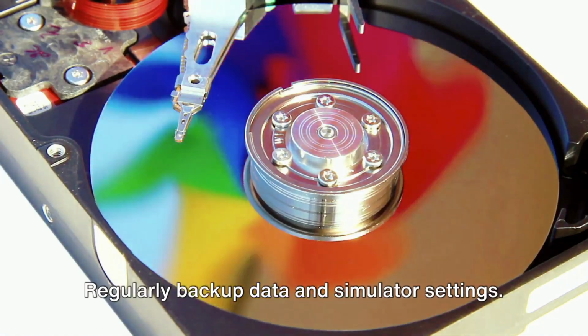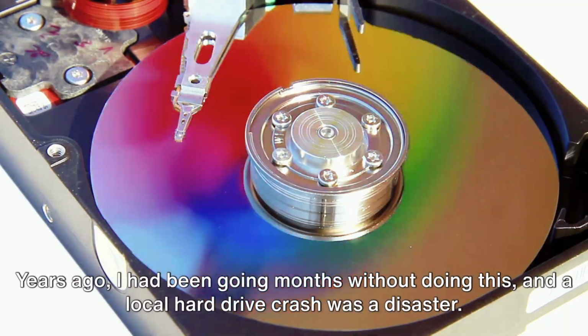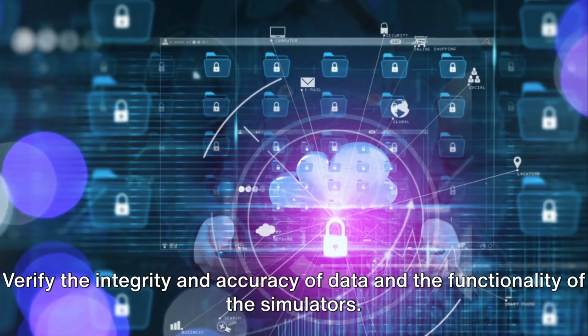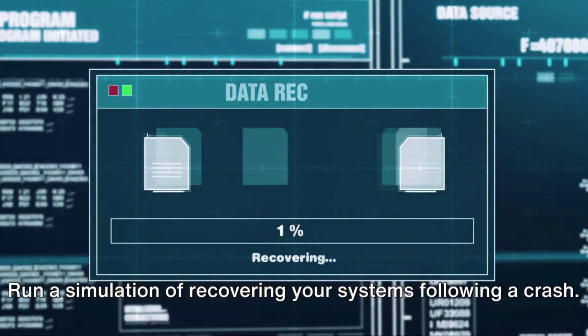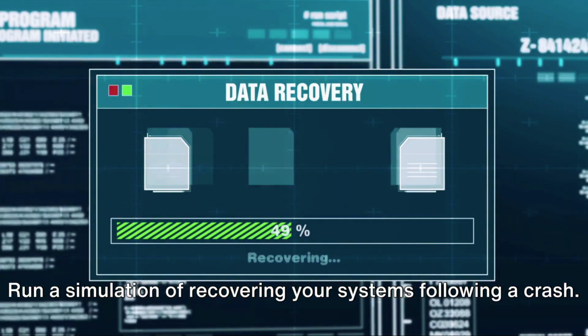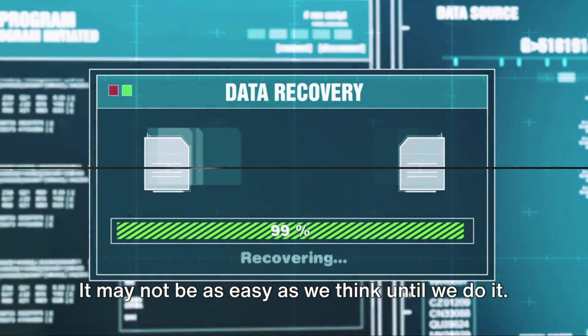Regularly back up data and simulator settings. Years ago, I had been going months without doing this, and a local hard drive crash was a disaster. We had the individual files and emails, but regular backups could have saved us an incredible amount of time and effort. Make sure the backup is separated and encrypted too. Verify the integrity and accuracy of data and the functionality of the simulators. Run a simulation of recovering your systems following a crash. It may not be as easy as we think until we do it.